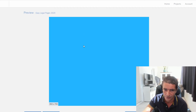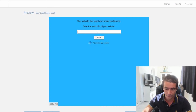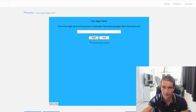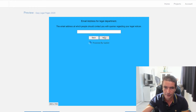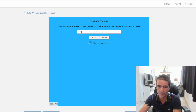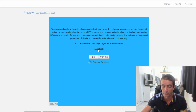So I'm just going to click view and show you how this works. So this is a legal document that pretends enter the main URL of your website. So I'm not going to fill them all out correctly. I'm just going to show you an example. Click next, enter the name of the person, Kevin Faddy, click next, enter the email address, info@kevinfaddy.net, click next. So one of the things, postal address, people will want, Kevin, how do I get landing pages for my products or for my websites?